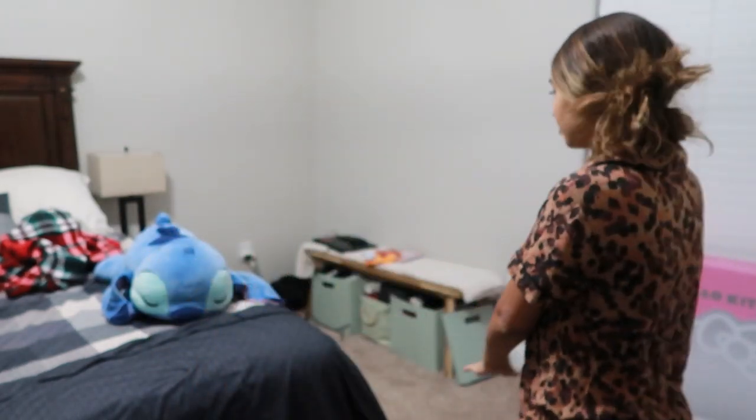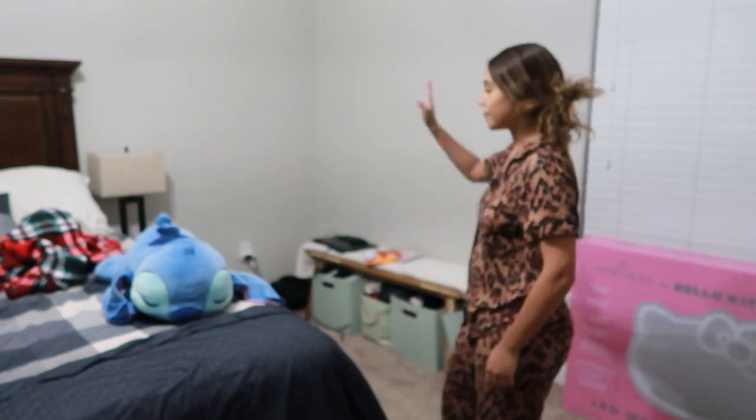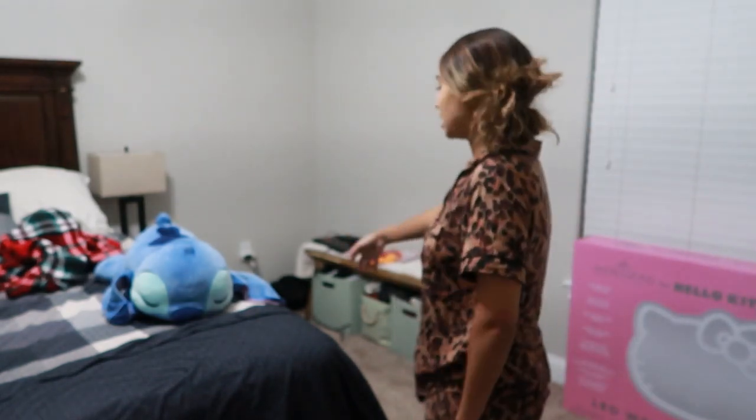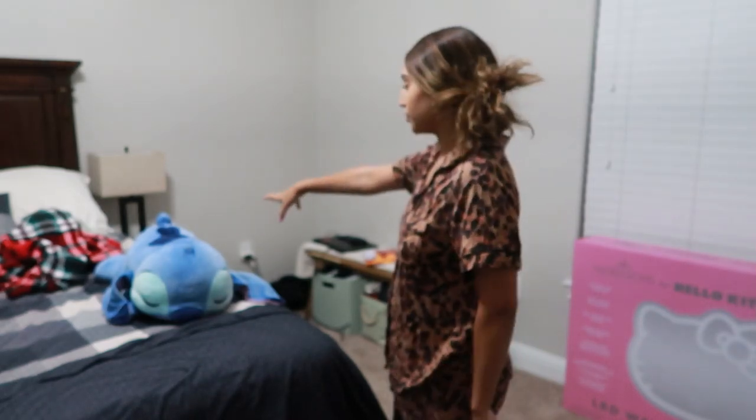From IKEA, and Ty is going to build my desk. Yes, my desk came in today, so he's gonna build it, and it's going to be right here on this whole area that you see right here. My nightstand is right over there, so I might get rid of my nightstand. I most likely will, because it's just gonna look weird, but we're gonna try to leave it there for now.